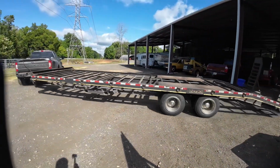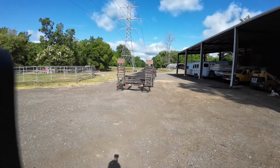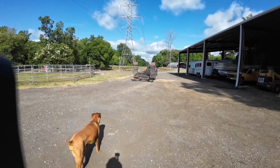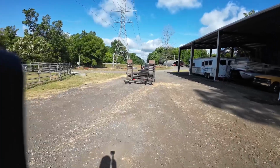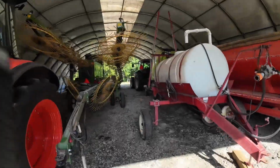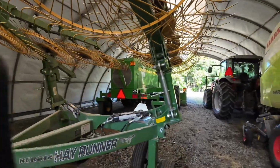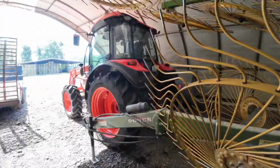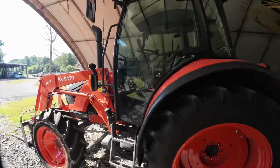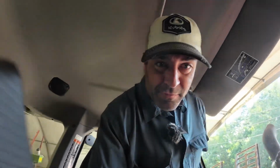So we've been hauling out a fair amount. Hay barn is filling up quick. All right, we'll go grab the Kubota. Got everything tucked away nicely in here. Hay mower's all cleaned up. We still got to get the baler and the Massey cleaned up. I got the Kubota semi cleaned up, way better than it was anyways. Let's hop in here and get this on the trailer.